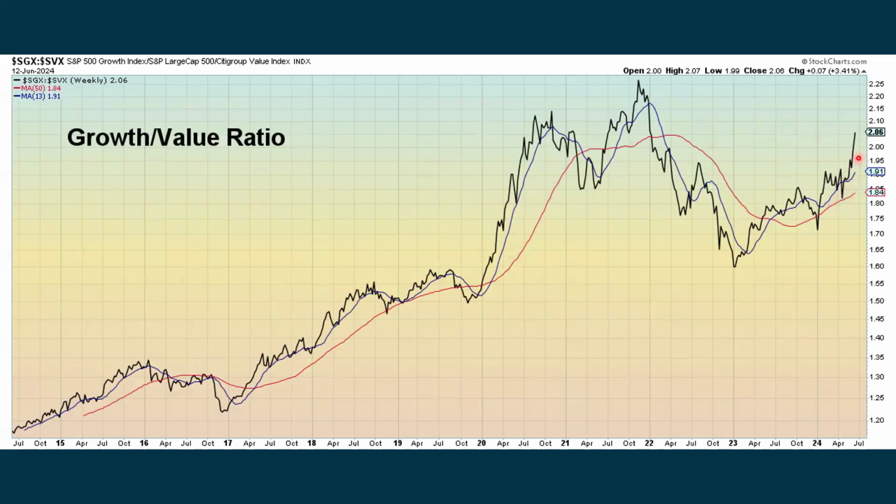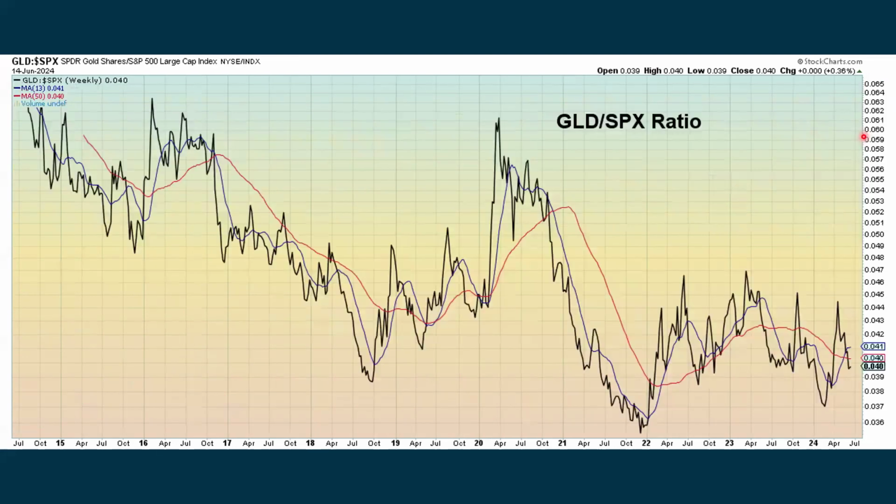Growth to value showing some improvement this past week, and that's encouraging if you want to buy low and sell high. That's when you buy growth stocks. Looking at gold to the S&P, not really seeing much of a change here.